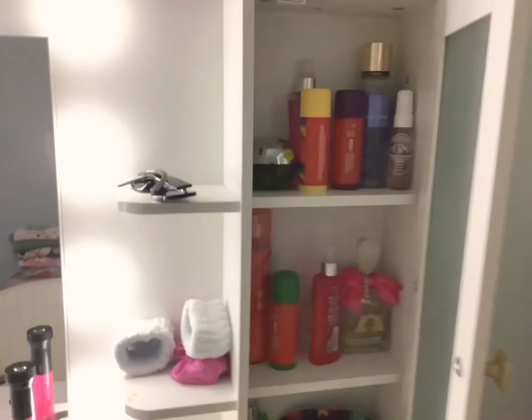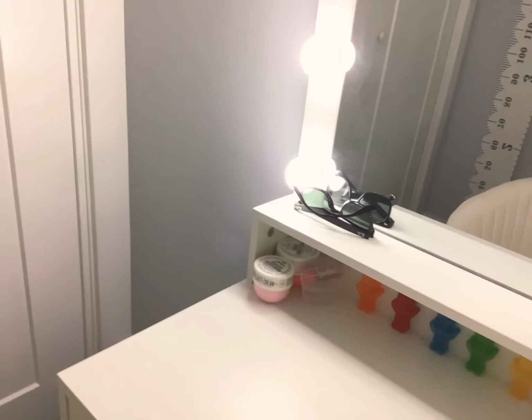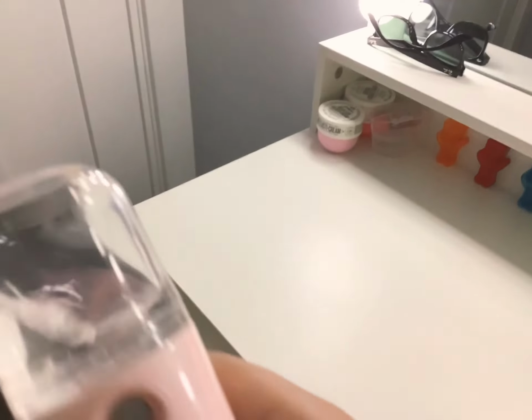collection. I don't have that much, but I think it's enough. I have this cute little mister. Hold on. Yeah, it's really cute. Okay, now we are moving on.